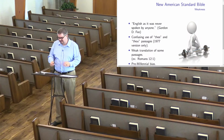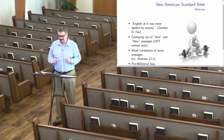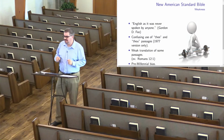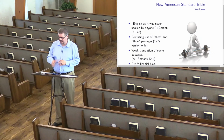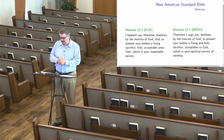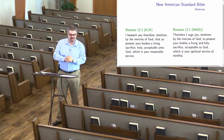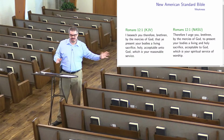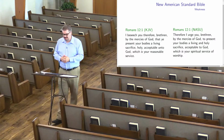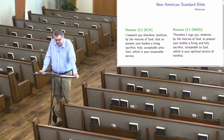I wanted to be fair to all of them and highlight some different ones. And one that really kind of bugs me, even though it's the one I use, is in Romans 12. Romans is weaker in the New American Standard. It's Romans 12:1. And for our base, we're going to use the King James. Not that it's necessarily perfect or correct either, but I'm going for old versus new here. I beseech you, brethren, by the mercies of God, that ye present your bodies a living sacrifice, holy, acceptable unto God, which is your reasonable service.